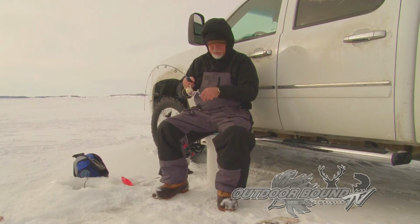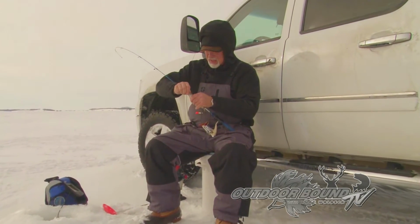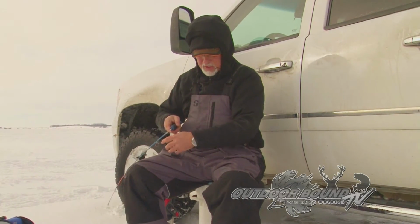Not particularly a big run of fish right now, but we're catching lots of them. Basically, it's about as fast as you can get your bait down there. We're gonna have to sort through some of these fish to end up with some nicer fish.